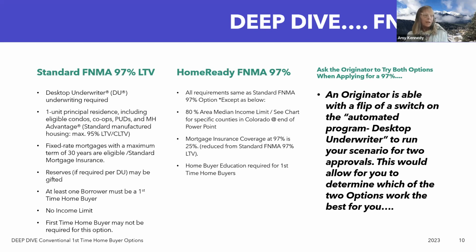So they do require homeowner education classes for those who are first-time home buyers. This one has no income limit. So keep that in mind. If you're a high income person but haven't been able to save due to circumstances, still look at this first option because you can be above the 80% of what they call the area median income. We'll talk about that more. The chart can also be available. You can find it online. It's a little hard to find the most recent and the most accurate.